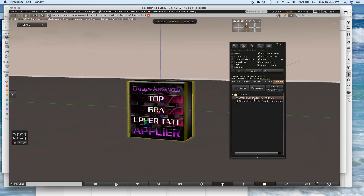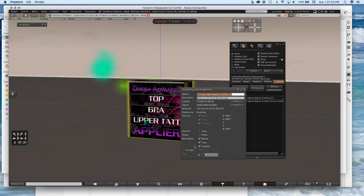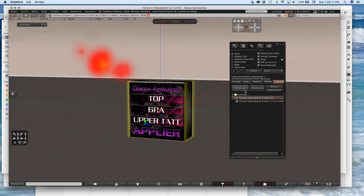On the Omega Applier config file that you just saved your UUID into, you're going to go into Properties and turn off these permissions. You really need to change this. This is super important. If you're going to distribute this or give this to anybody, even a friend, you don't want them to see your UUID. This allows them to have access to your textures and your hard work, or your crappy work in my case of this tube top. So I'm going to close this out.